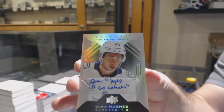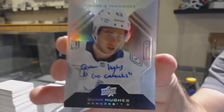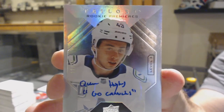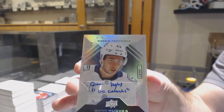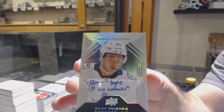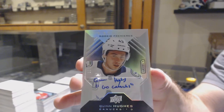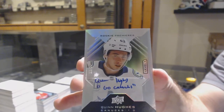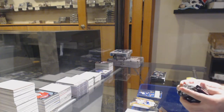Quinn Hughes. Quinn Hughes inscribed rookie auto. That is a big one. Whoever's got Vancouver, first of all, congrats. Second of all, should get that bad boy graded. That is awesome. That is a big one.